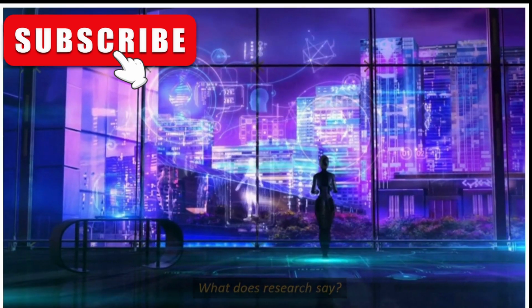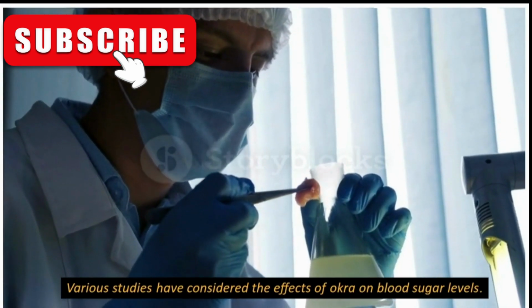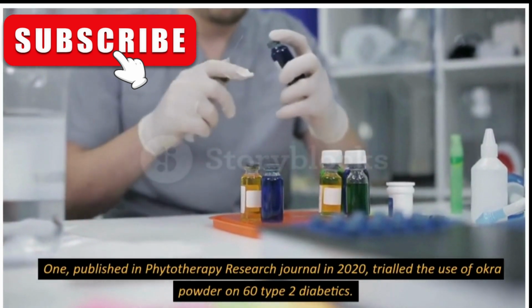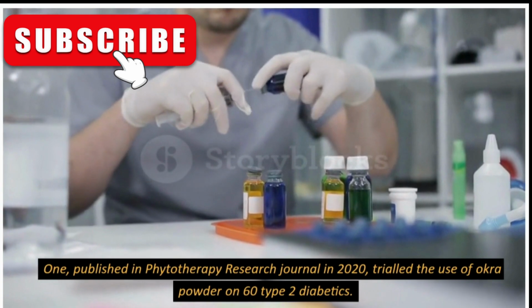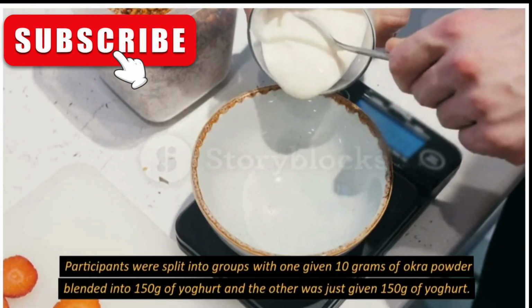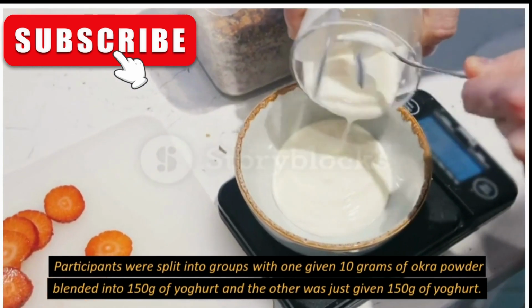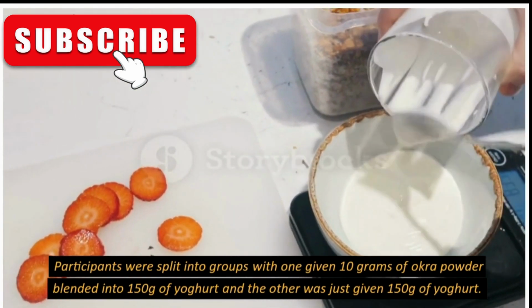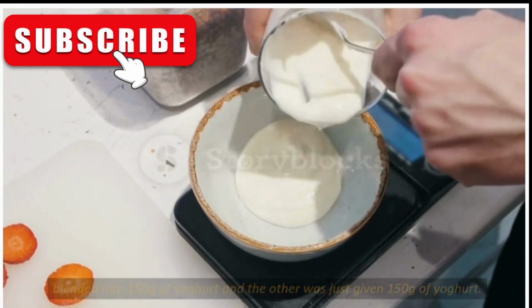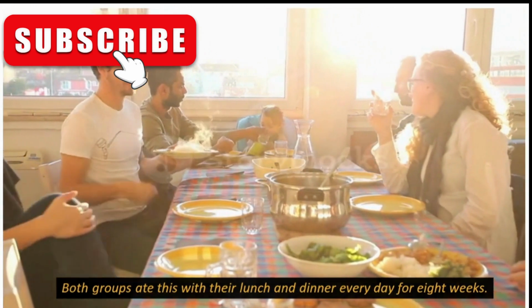What does research say? Various studies have considered the effects of okra on blood sugar levels. One, published in Phytotherapy Research Journal in 2020, trialed the use of okra powder on 60 type 2 diabetics. Participants were split into groups, with one given 10 grams of okra powder blended into 150 grams of yogurt and the other was just given 150 grams of yogurt. Both groups ate this with their lunch and dinner every day for 8 weeks.